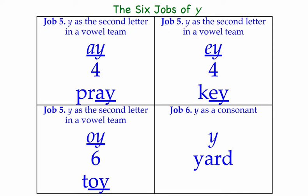And then finally, when Y is at the beginning of any syllable in a word, it's a consonant and represents the sound Y. And now I'm going to dictate 10 rows of words that all contain Y, and we'll have ample opportunity to discuss all the various jobs of Y as they are presented within these words. We begin with row 1.